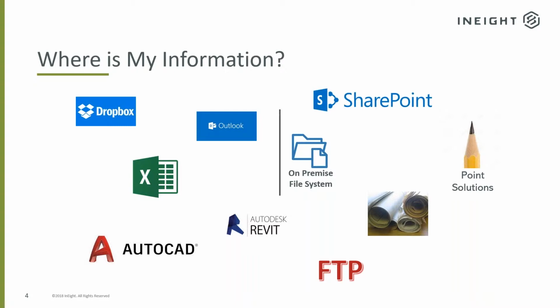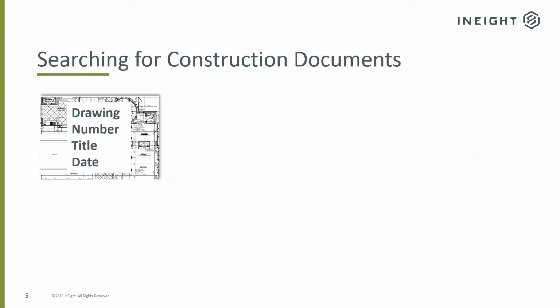But now let's pretend that you know where it is and you know what system it is. Well, then how do you find it? Because unlike some industries where a lot of the information about the document you're looking for and the way you want to search for it is embedded in the document, and we have things like that too, like a drawing number or a title or a date, sometimes the information you're most interested in searching for is not readily apparent right on the document itself.